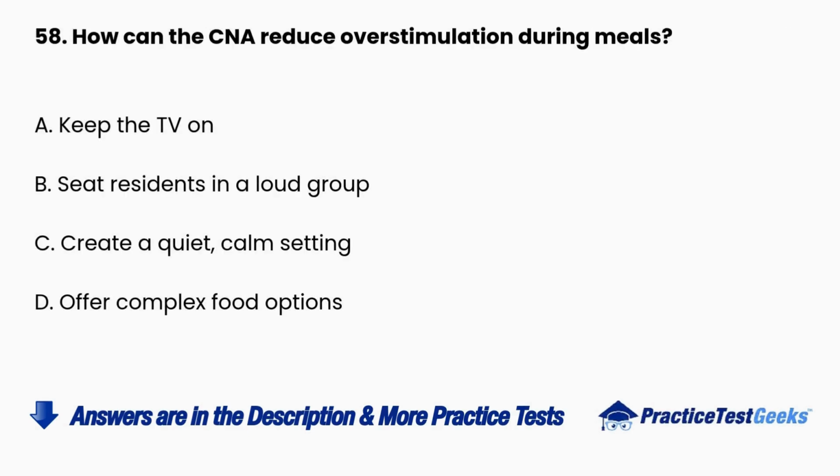58. How can the CNA reduce overstimulation during meals? A. Keep the TV on. B. Seat residents in a loud group. C. Create a quiet, calm setting. D. Offer complex food options.